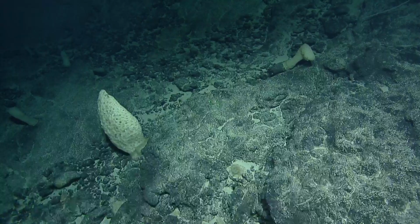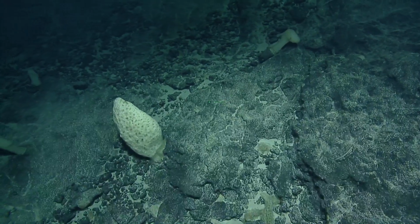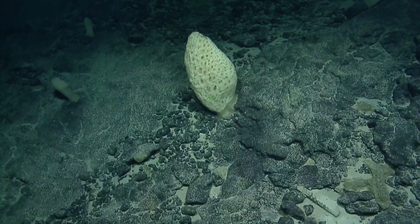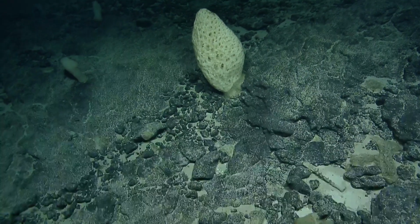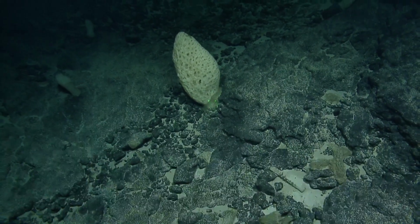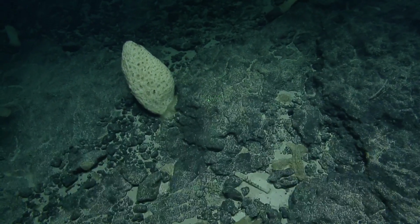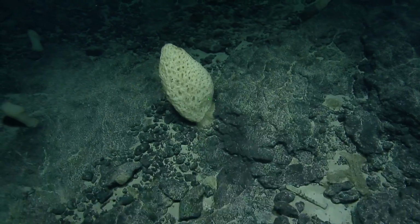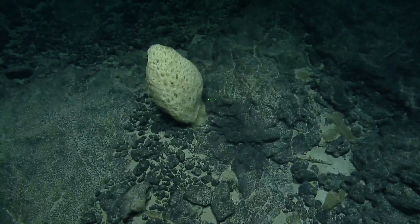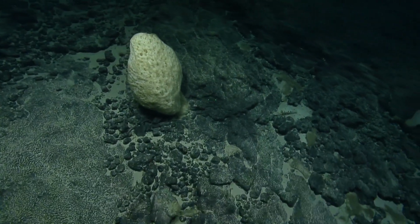So we're seeing some less dense communities here as we move through this area between two slightly higher points. These sponges are so regal. So if in fact the sponges are decreasing, we may see an increase in other suspension feeders, other various types of corals as we reach these shallower depths. Yeah, that would be interesting.